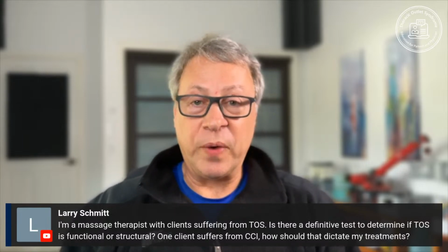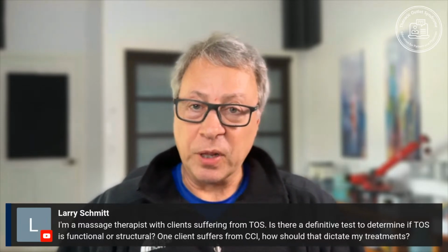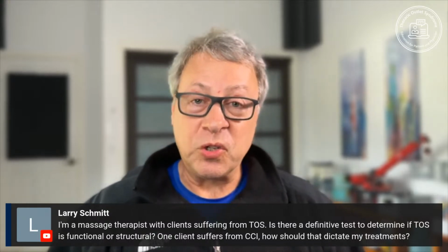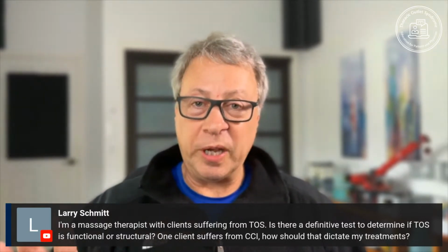So number one, it's great to see massage therapists getting into this. I think that's a critical thing for a lot of patients. We found they get relief from this type of treatment along with their other treatments. Functional versus structural is a really great question, and I think it's a great paradigm to look at this.